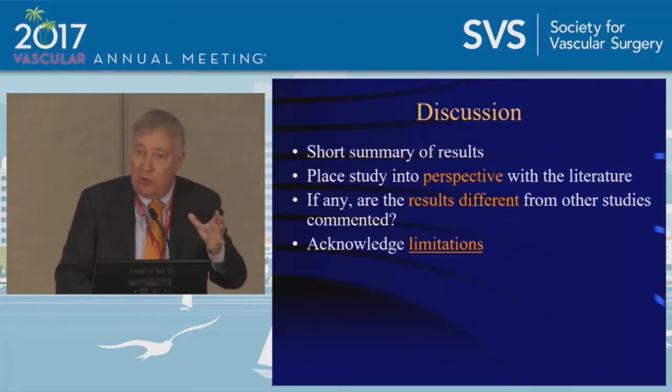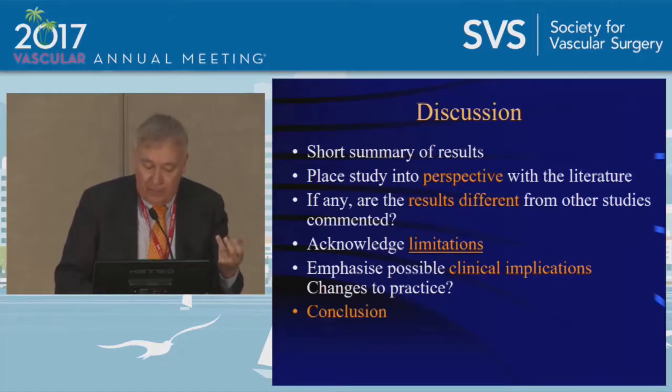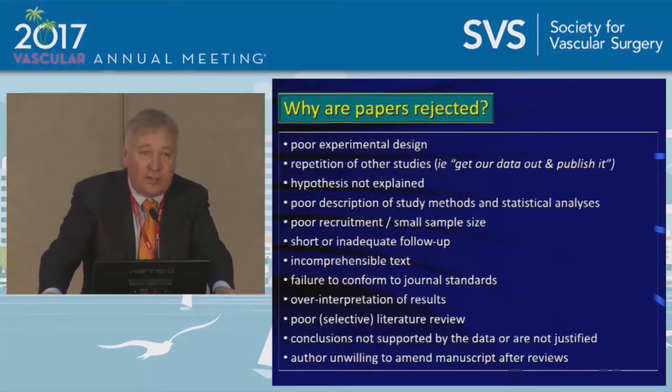If you go to a New England manuscript, you will see there are always limitations. And emphasize possible clinical implications. Do we expect change in practice because of that or not? And a short conclusion. So finally, and I will conclude on these 2 slides, why are papers rejected?